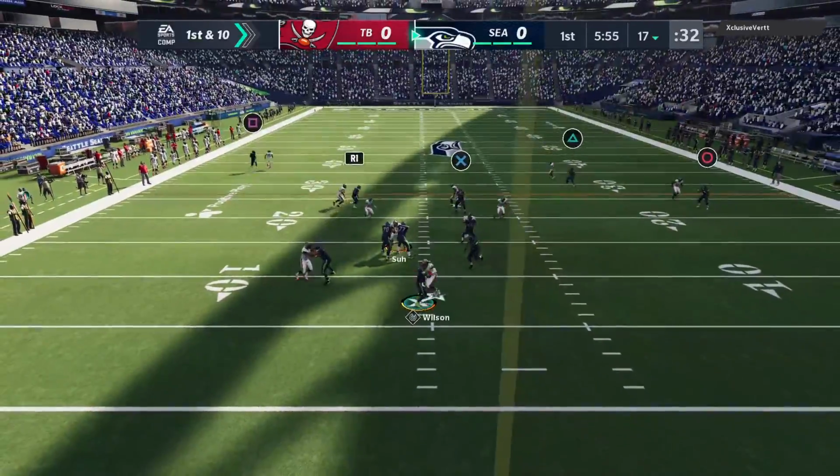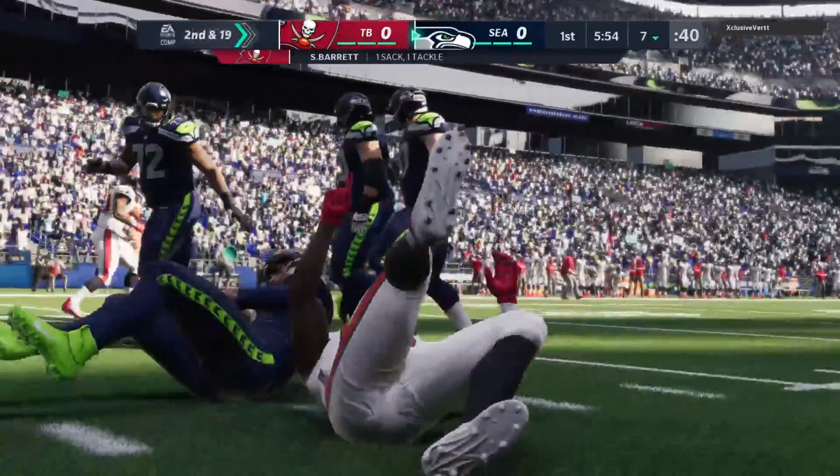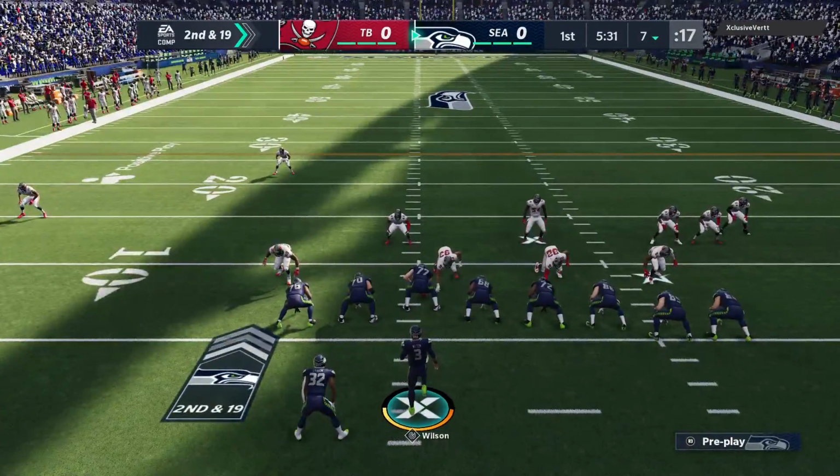So from the 17 now, here's a 1st and 10. From the shotgun, Wilson. And he's taken down back at his own 7. A bad start there. A big loss on their first play from scrimmage. It's 2nd down.